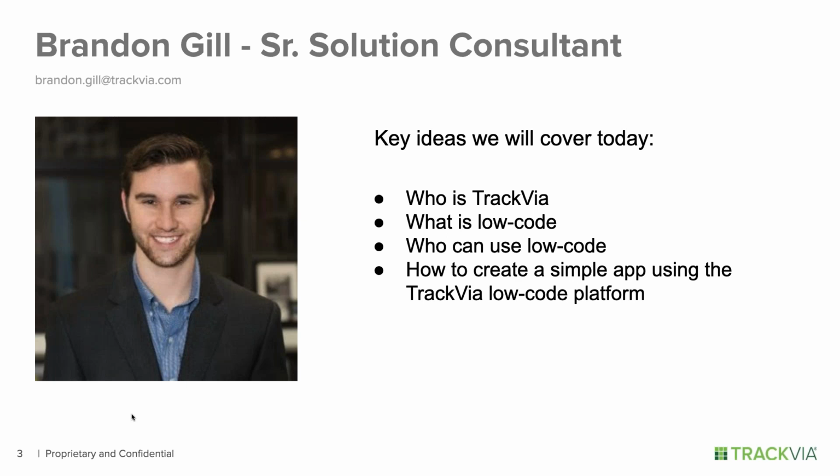around what it is. So some main ideas that we're going to cover is who is TrackVia, who are we, and what do we do in this space? What is low-code at large? Who can use low-code? And then we're going to actually jump into a demonstration. That's where we'll spend most of our time talking about how we can build applications using low-code, make changes very easily to those applications, just give you a full-blown demonstration of how one might utilize a low-code technology solution.